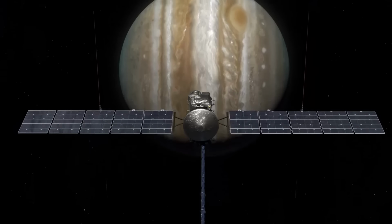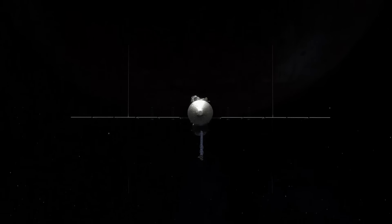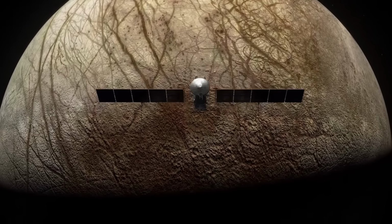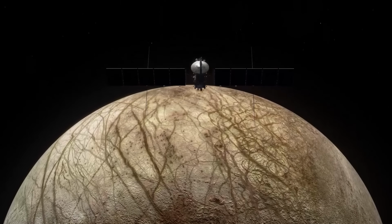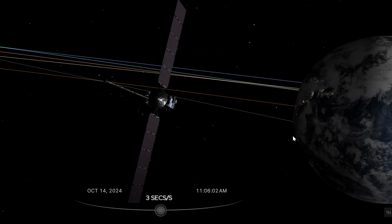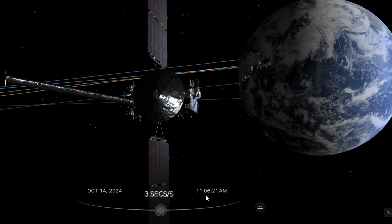Expending an entire Falcon Heavy allowed it to be delivered onto a hyperbolic escape trajectory from Earth with an excess energy, or C3, of about 40 kilometers squared per second squared. I know that sounds strange, but this is actually a measure of kinetic energy. When we talk about orbital mechanics and trajectories, we talk about C3 for escaping Earth, and it's effectively a measure of excess kinetic energy.